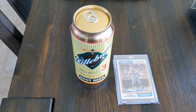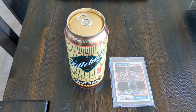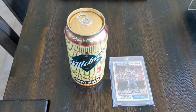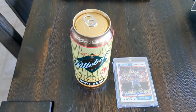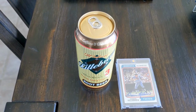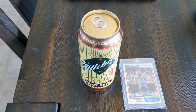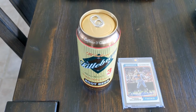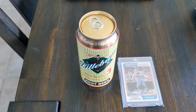I'm at home, I'm by myself. So I figured, you know what? Let's take over the dining room table. And what a better opportunity than to showcase some of my Killebrew collection. That's right, it's time for another overdue edition of KILLEBREW'N, where I show off some items in my Killebrew collection and enjoy a tasty brewed beverage.